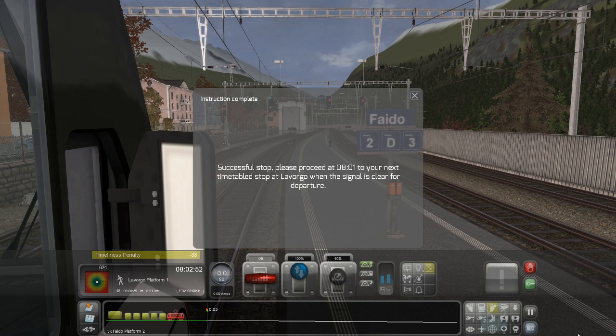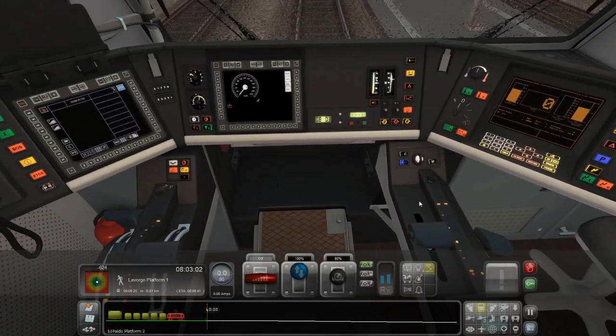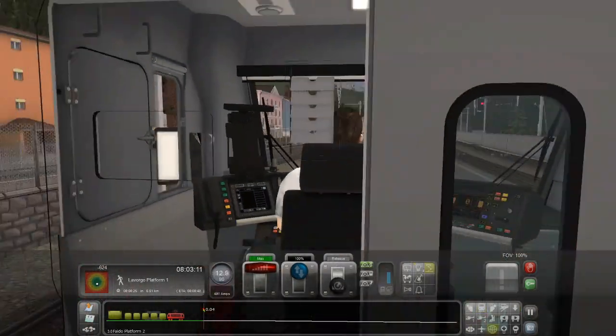Successful stop. Please proceed to 801. Yep. Your next timetable stop at Lavago, where the signal is clear for departure. Well, it is already clear. Right, let's just hop back in. Do I need to put the wipers on again? Now, should be okay. Right, well, let's release the brakes. There we go. Give it the beans, and away we go.